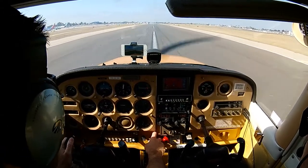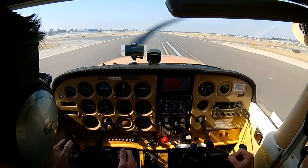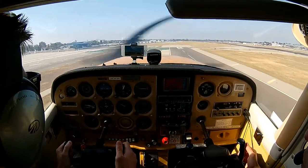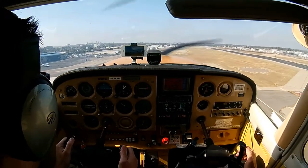HP1, John Wayne Tower, radar contact. Control approved. 55. 3008. Rotate. HP1. Twin Cessna 340 Mike, pitch for BY. Tower at Kilo, cross runway 20 left. Hold short runway 20 right. Okay. A little bit more rudder.